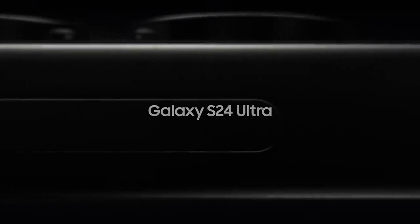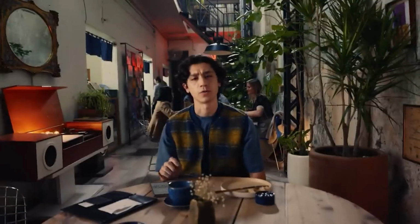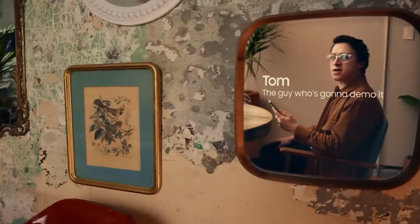Mobile is here with Galaxy AI, presenting the S24 Ultra, the first Samsung Galaxy AI phone. Galaxy AI? I don't get it. Well, guess I'm gonna have to show him.